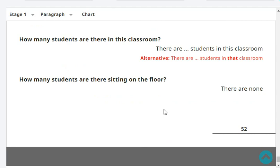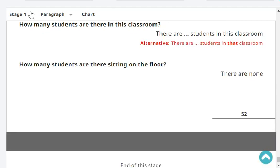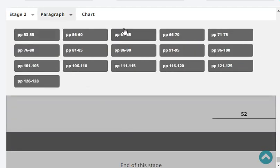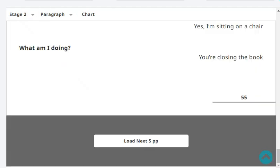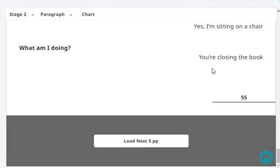How many students are there sitting on the floor? There are none. Very good. Okay, so that's the end of stage one, full stage revision. Let's start stage two. Stage one is over. Congratulations. Thank you. Okay, so let's start stage two.